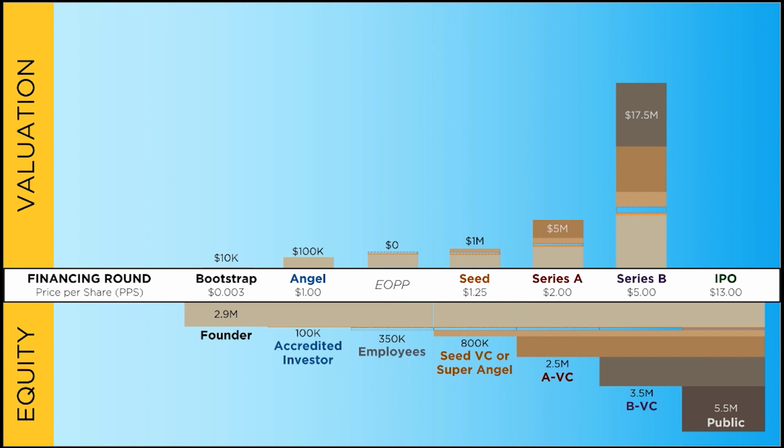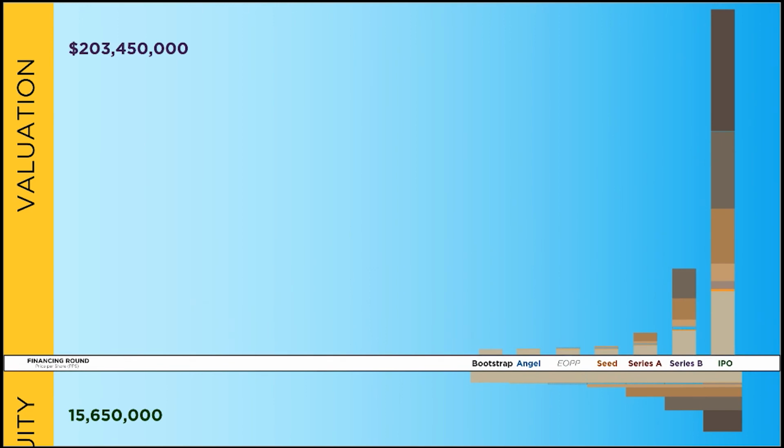You knew ahead of time that going public would require a certain valuation and a certain number of shares in the public float. So you issued 5.5 million shares in your IPO at $13 per share. That brings your total shares to 15,650,000. At this point, your IPO value is so big we can't even show it on the slide. So let's adjust our scale a little bit here. There we go. Your valuation is now $203,450,000.